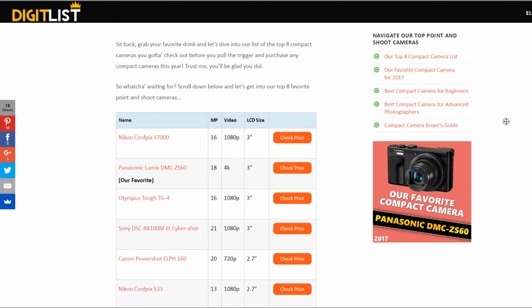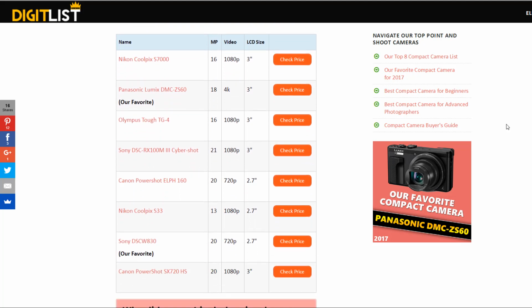So the first thing we've got here is our list of the top 8 compact cameras, and let's just go down the list here. The first one's the Nikon Coolpix S7000. One of our favorites is the Panasonic Lumix DMC-ZS60. We've got the Olympus Tough TG-4, which is a great waterproof travel camera. The Sony RX100M3 Cyber-shot. We've got the Canon PowerShot ELPH 160. The Nikon Coolpix S33, the Sony DSC-W830, which is another one of our favorites, and then the Canon PowerShot SX720 HS. And what we've done here is separated these columns into megapixels, the video resolution that the camera shoots at, and then the LCD size.